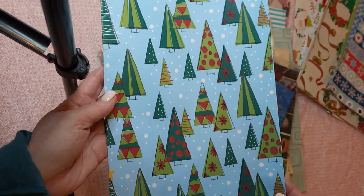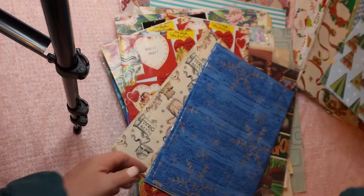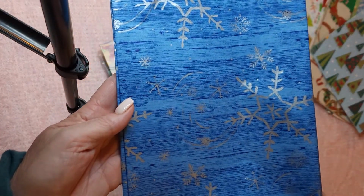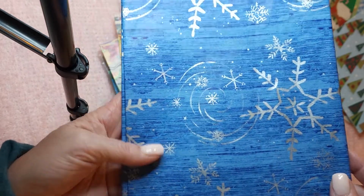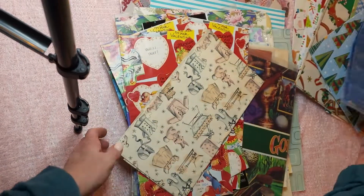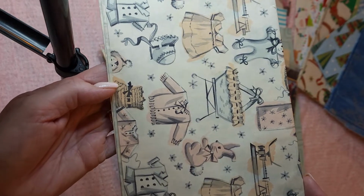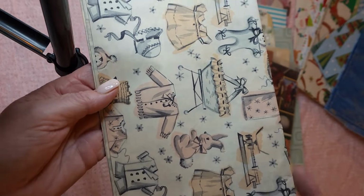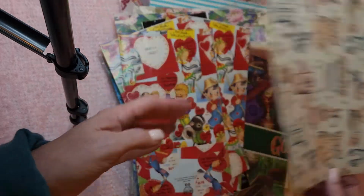Some pretty Christmas tree wrapping paper. Making sure you can see the pattern. This, I'm sure, is not old at all, but it's tissue paper with just a pretty blue background with snowflakes and some swirl action going on there. I'm looking forward to using that. Here is another really vintage piece of wrapping paper. I think you can tell just by the coloring how old this is. Very just amazing that I found that.